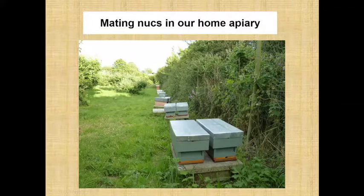This is our mating nucs in our home apiary, and we can have up to about 20 five-frame nucs here, which have got queen cells in them, and we're expecting mating. Our home apiary seems to be a very successful place for getting bees mated. We've often had 100% success here with up to 20 nucs. And we know there are feral bees in the vicinity. We have known where some were, but because the land is private, we can't really track them down, but we know there are feral colonies in the area.